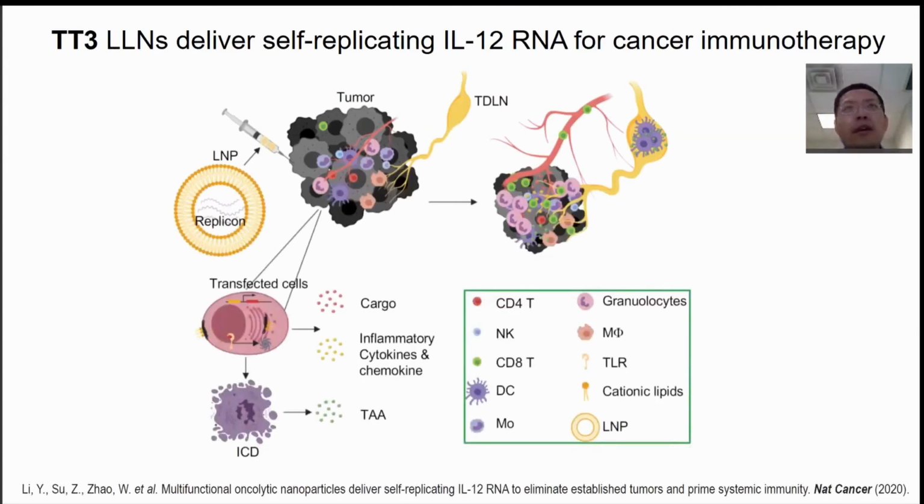Recently, we collaborated with the groups of Ron Weiss and Darrell, and we formulated TT3 with self-replicating RNA encoding IL-12 for cancer immunotherapy. Here is an illustration of the strategy. First, we formulated the nanoparticles with the replicon, and then we did intratumoral injection. It triggered ICD, immunogenic cancer cell death, and then subsequently triggered the anti-tumor immunity.